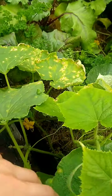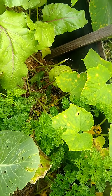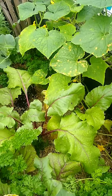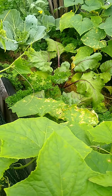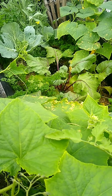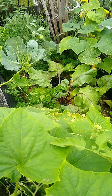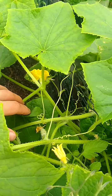So over here on the other side of this bed, more cucumbers. Looking good. Working really good over here. I think since this bed is a lot of food scrap compost on the bottom layer and just lots of compost, it really retains the moisture well, so I don't have to water as often, and the cucumbers are really liking that. I think these cucumber plants might actually do the best.